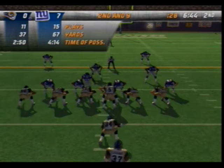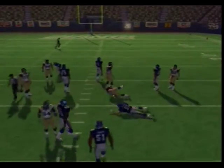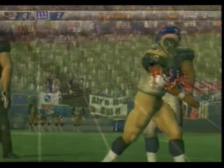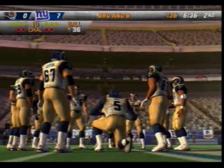All day, baby. Come on. New York goes with a four-man front. Kiefer comes up to make the play at the 36-yard line. I know they didn't get much, but it's all about making the defense respect the fact that you're willing to run. 1 yard gain on that play.